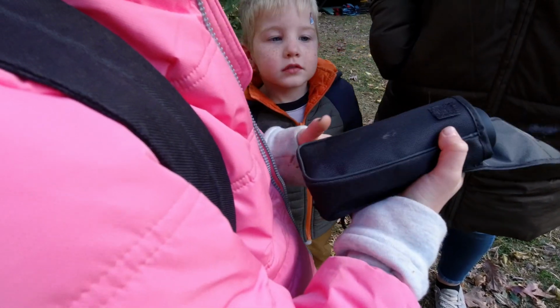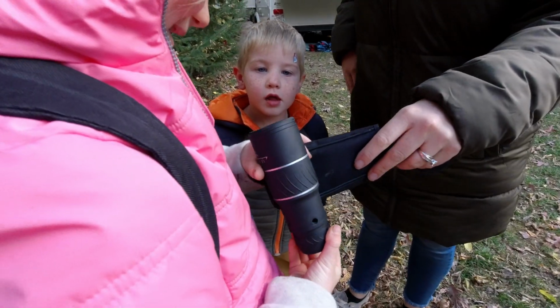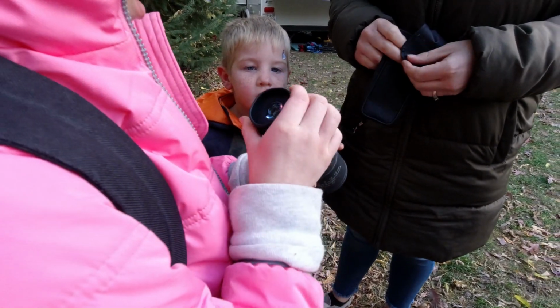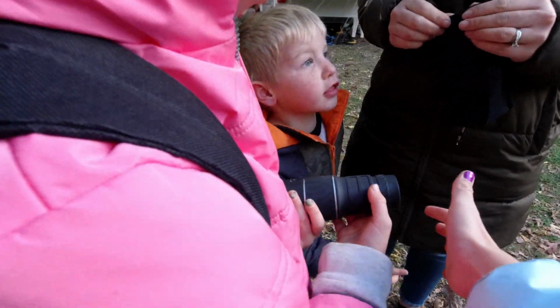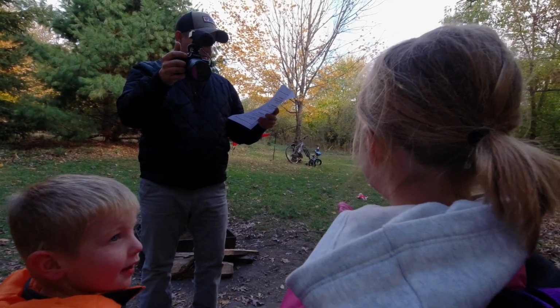Oh, I don't know. Okay, take it out. I don't know what it is. It's a monocular instead of binocular. It's basically a telescope. Look through that. You make believe you're someone else and get into character with dress up.